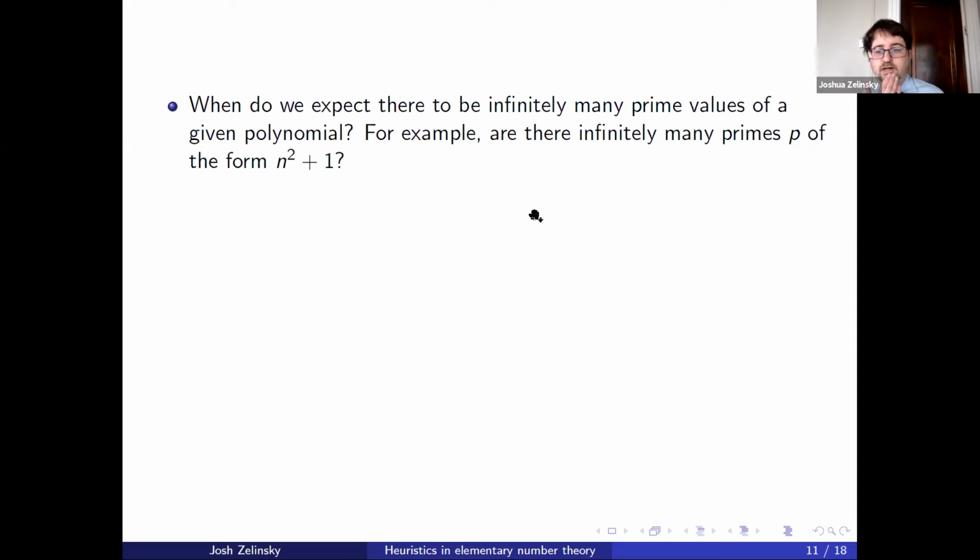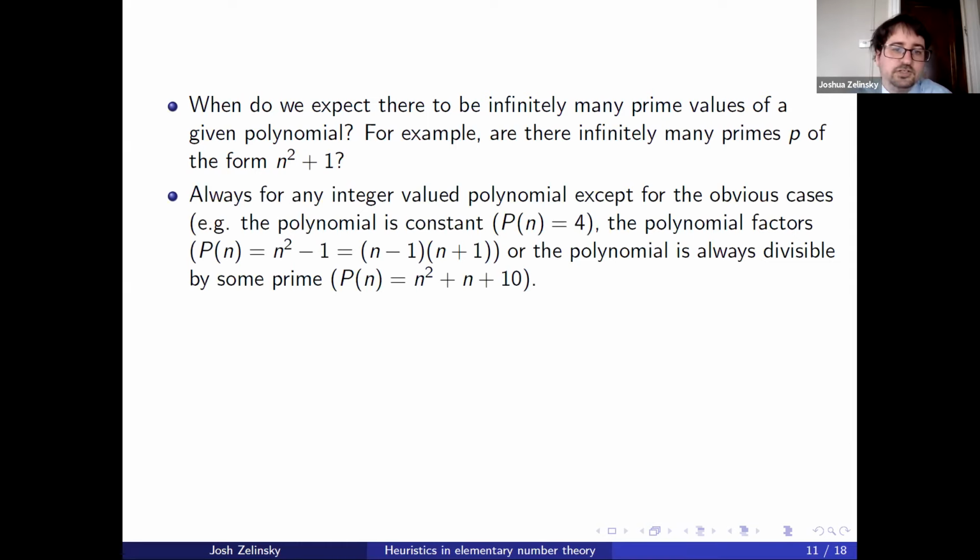So let's extend this to polynomials. When do we expect infinitely many prime values of a given polynomial, for example, infinitely many primes of the form n squared plus one? Again, we're going to have the same basic idea. It turns out that for any integer polynomial, except in the obvious cases, where it's constant, it factors, or it's always divisible by some specific number, our expectation is there should always be infinitely many primes.